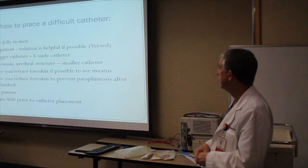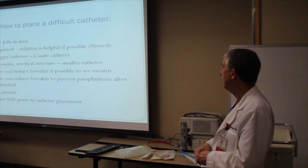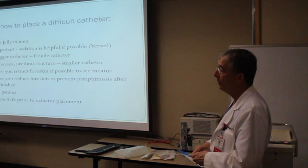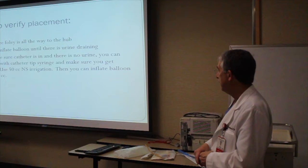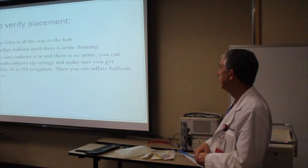Here, make sure you reduce the foreskin to prevent paraphimosis. You would not believe how often that we see that. And that is a very painful thing, and it's a very painful thing for us to take care of. Hold up the penis, we're just talking about that. And then I covered this, and we covered utilizing sterile water versus saline because saline crystallizes in the balloon, which doesn't allow us to pull it out.